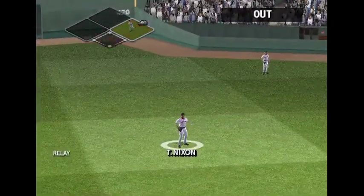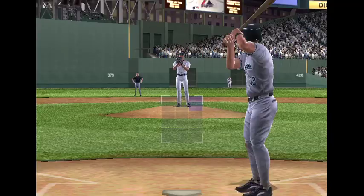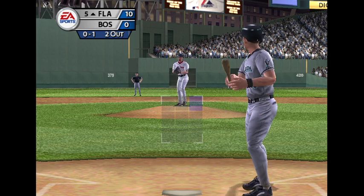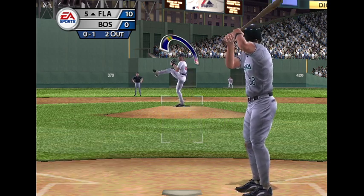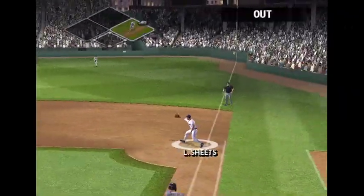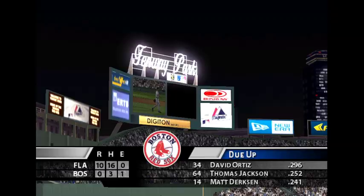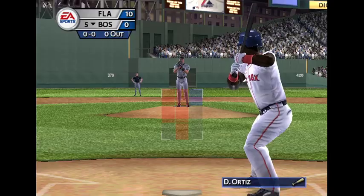He's got it for the out. Get a nice pitch there to get the fly ball. Nice work. Snyder is up. Off the handle. Arroyo with a 1-2-3 inning. Going into the bottom of the fifth, the Marlins lead by 10. After four and a half, it's been all Marlins.